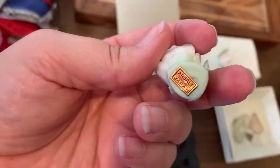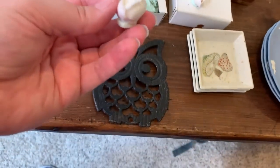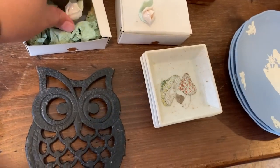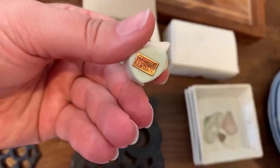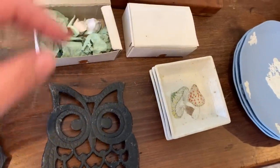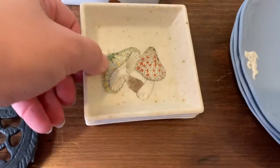And all of them are marked Ardult Japan on the bottom with those little cute stickers. But I think there's six in each box, if I remember correctly. So there's a little white rose, and this one's kind of pink. But they're all just little pastel colors. Those are sweet. They don't appear to have ever been used. Love those. Cool.